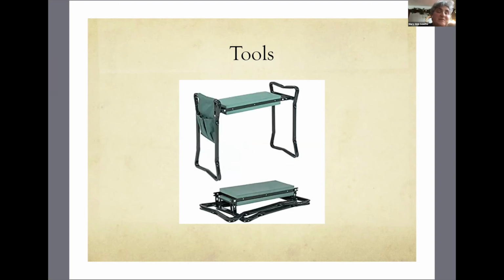I include this because a lot of people use it. I am not a fan of it. I think it's kind of awkward to garden at this kind of sitting level, but a lot of people use it. It could be a little difficult to carry. It looks kind of cumbersome, but it does have a little pouch on the side to carry tools.